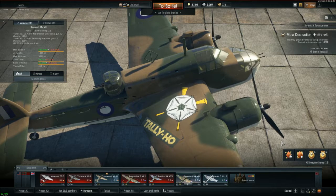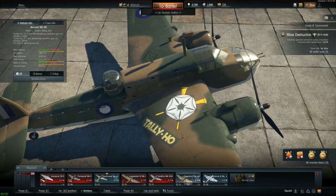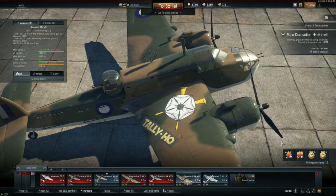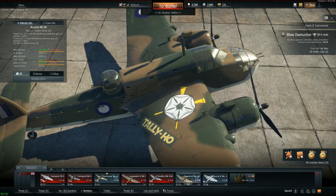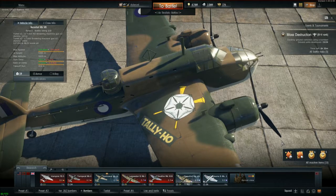Yeah. Well, like that is Australian. I mean, it's an Australian aircraft. It's a British design, but it's an Australian aircraft. The Boomerang. And the Wirraway was actually an American design, based on, I believe, the Yale trainer, but it could also be the Harvard. I think it might be the Harvard.